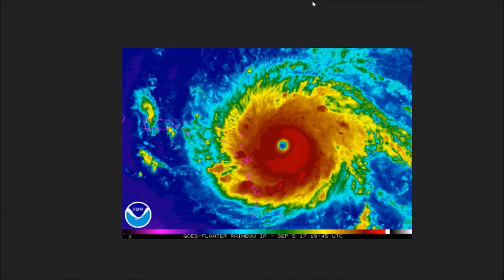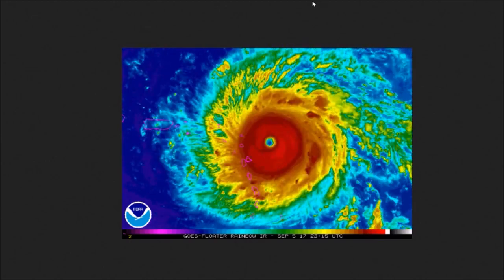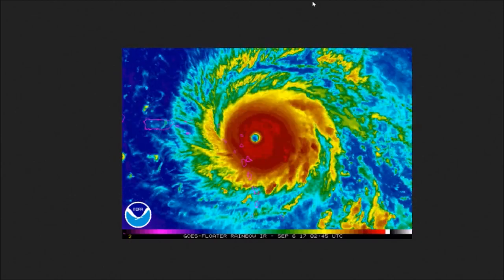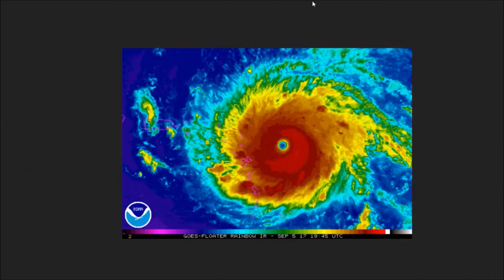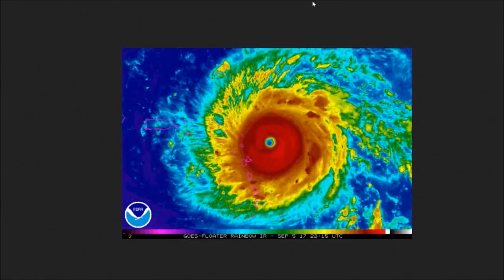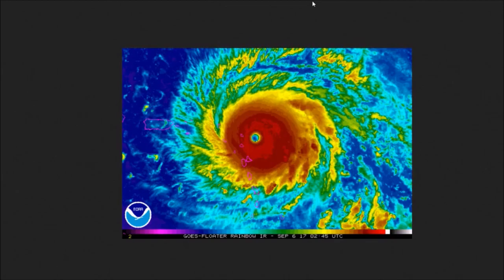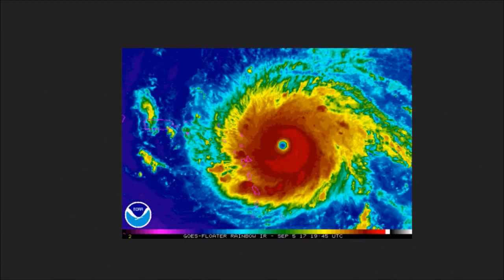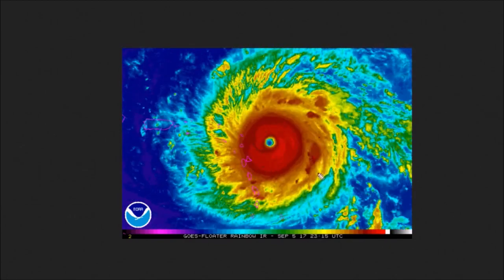Hi, this is a tropical update for September 6th, just after midnight. We are continuing to track Hurricane Irma right now, a well-defined Category 5 hurricane, just about to make landfall around Barbuda and Antigua on the islands. It's pretty much maintained its Category 5 status all day on the 5th, and really nothing has impeded its structure.